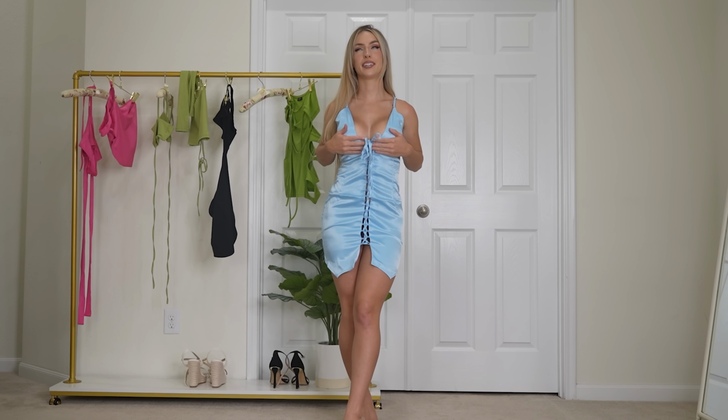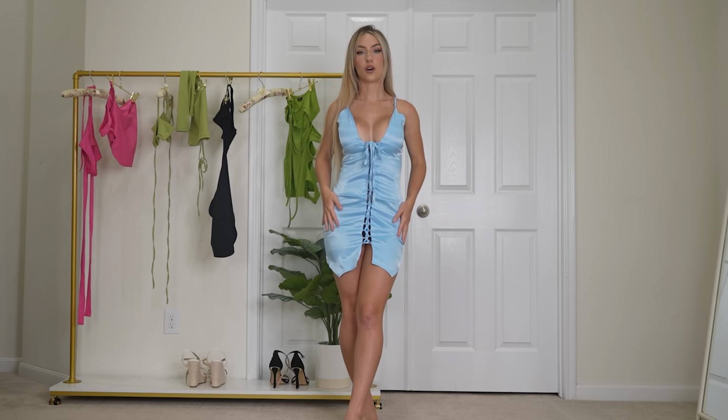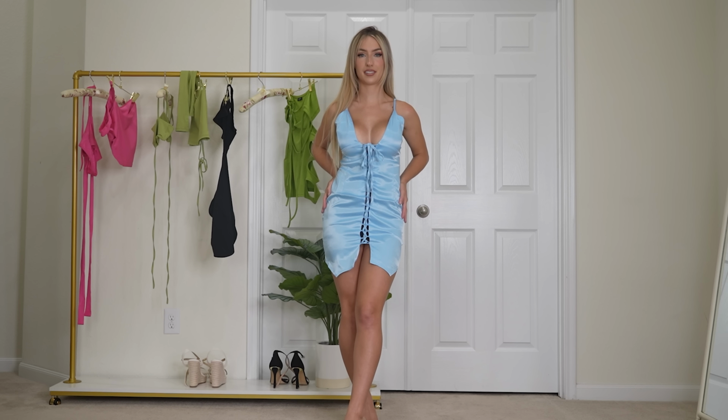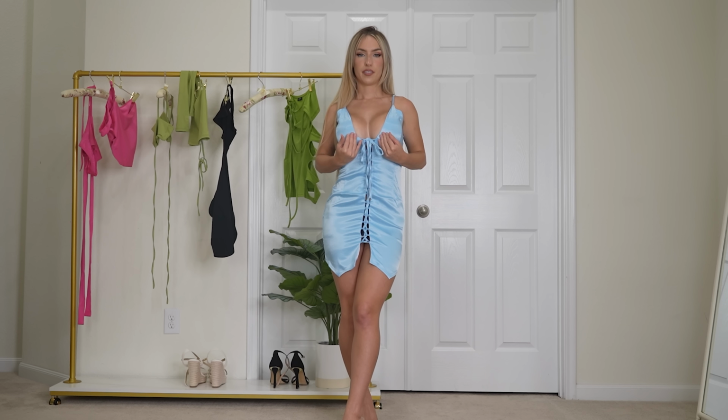The fabric, I literally cannot get over. It is so beautiful and just so soft. I love this. I love the neckline as well. I think it's very flattering.